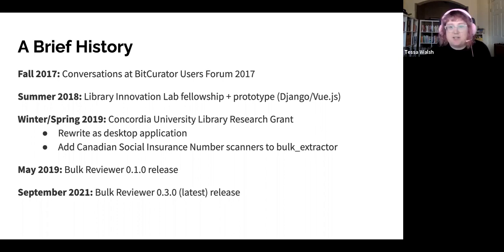And that was in part because this is a standard tool set in a lot of archivists' wheelhouse already. It's already part of the BitCurator environment. And in part because it's just an incredibly effective tool that is also open source. And so it seemed like a good tool for the job.